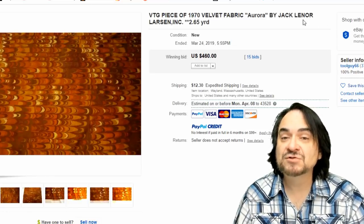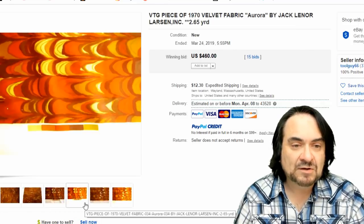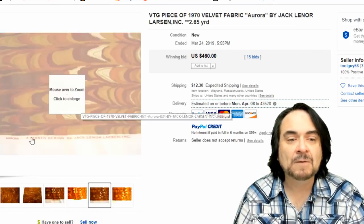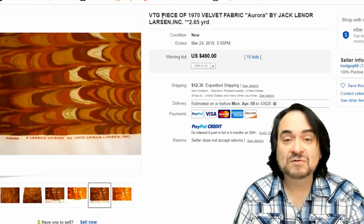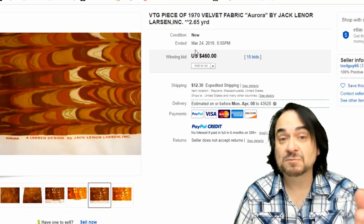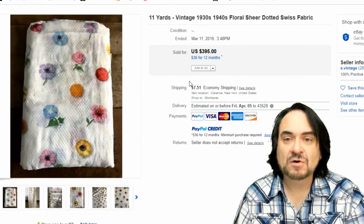Another vintage Jack Lenore Larsen. I showed you his label before. I'm pretty sure it's marked on here. Most of them are. The Aurora you see on the bottom is actually the pattern. Perfect example. You can look up Jack Lenore Larsen and you will find tons of different information, as well as doing just a Chrome search. $460, 15 bids.